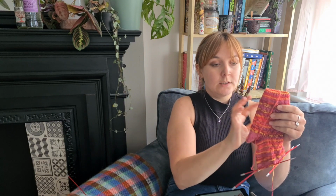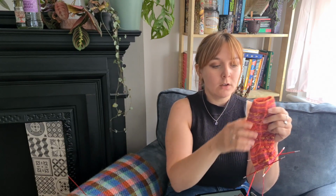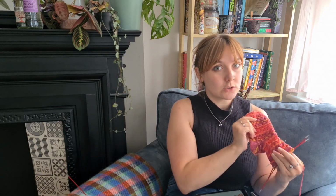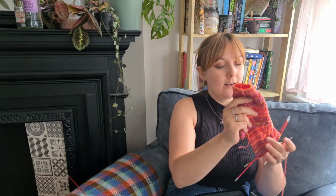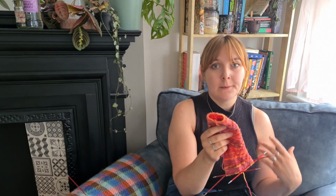So I've decided to change the pattern. I've done the ribbing a little bit smaller. I've done a short row heel, and the eyelet lace detail is only on the front of the sock, and I've done it across the leg because I'm going to try to wear them for summer, so I don't want something too warm. And at the end, I think what I'm currently doing is I'm spacing out the lace little by little, so that towards the end of the sock there's barely any holes. So there you go. It's not quite finished.